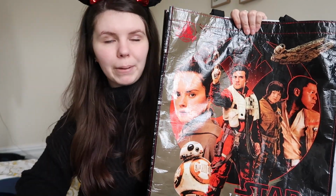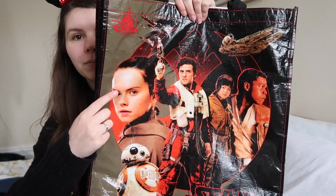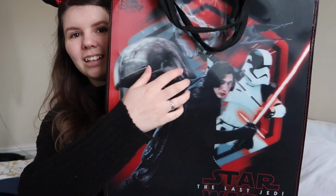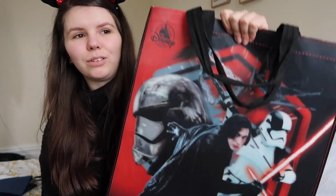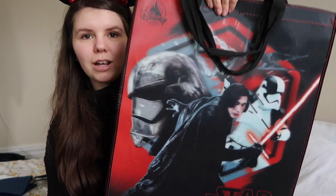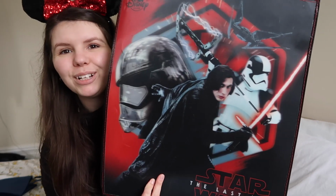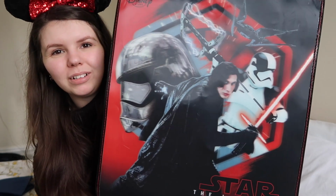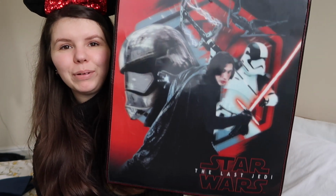We had big banners in the cinema of all the different characters, and this was Daisy Ridley's banner picture. And then on the other side again, it's the holographic material, so this bag's really sturdy, it keeps its shape, can't fold it in half. But we've got the Imperial Army. There you go, you've got Kylo Ren and then some stormtroopers. I'm guessing they have different names, but I can't remember. Tom would tell me. But yeah, I really like this one.